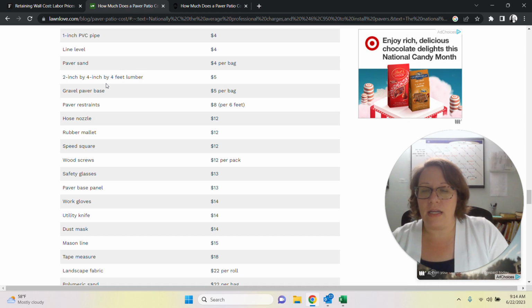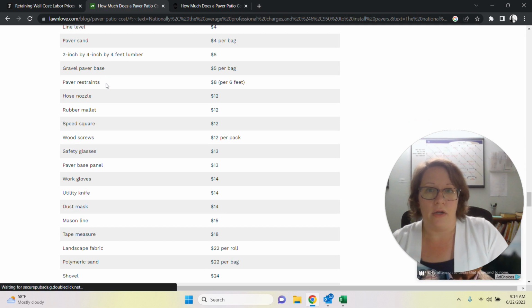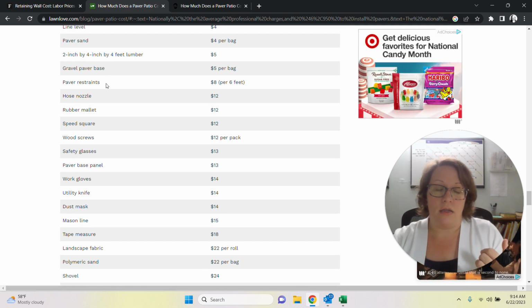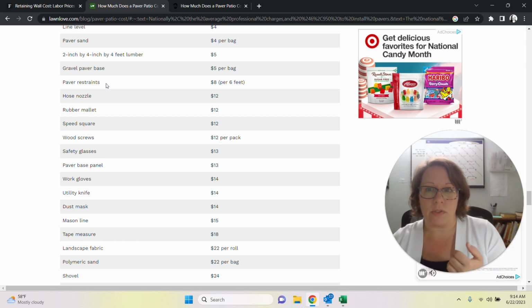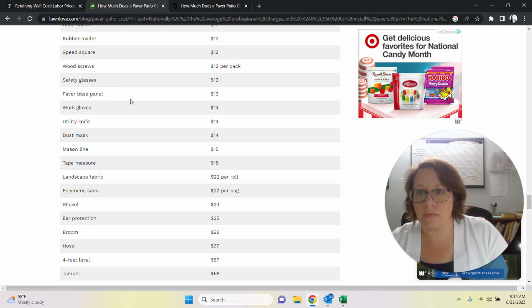Line level, paver sand. And some of these are probably homeowner grade products too. So if you're going to Lowe's or Home Depot and you're buying your products there, they're going to be of inferior quality. So you're not really comparing apples to apples with professional grade materials. And the price is going to be cheaper at the big box store. All right. Wood screws. Again, I don't know what you need wood screws for a paver patio.